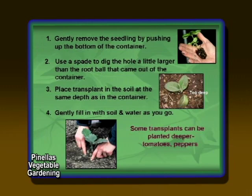If you've got seedlings in little grow pots or little seedling pots, you want to gently remove it and try not to disturb the root ball. And depending on the size of that transplant, it could be a very small root ball or it could be a little larger. And then you want to dig a hole a little bit larger than the root ball and plant it at about the same depth that it was in its container. This little broccoli or cabbage plant, I can't tell which it is, is planted too deeply. Its crown is below the ground.